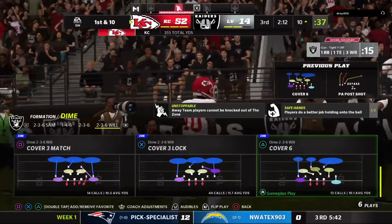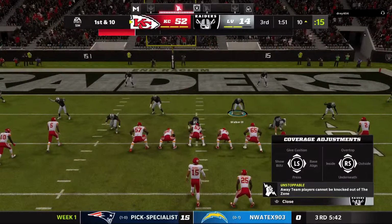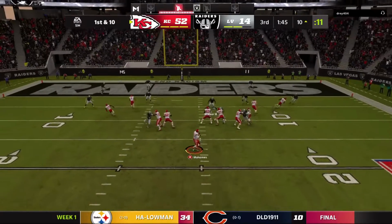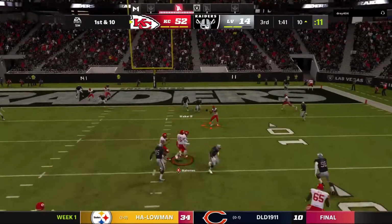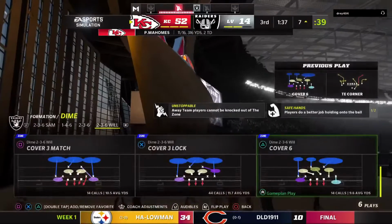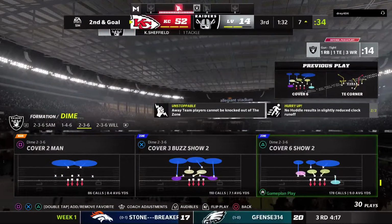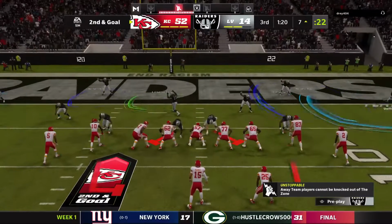Mahomes finding Hill for a big play. 55 yards. Mahomes now on first down. He'll get it once more into the hands of Hill. 3 yards the gain there, second down. A gain of 3 brings up second and goal at the 7-yard line.